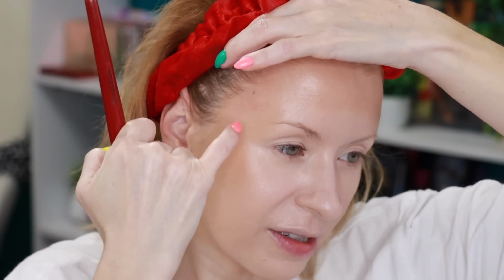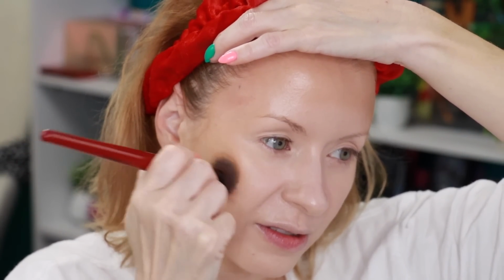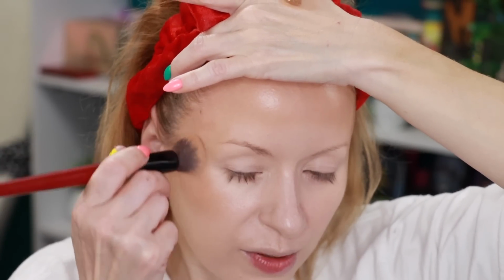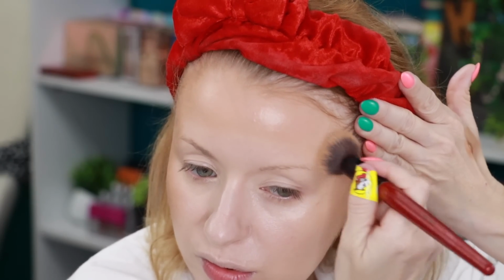What is this? Did I burn myself with a curling iron? That's what it looks like. I probably did. Just bring it right here on the cheekbone. I'm going to use a powder bronzer for my nose after I powder.